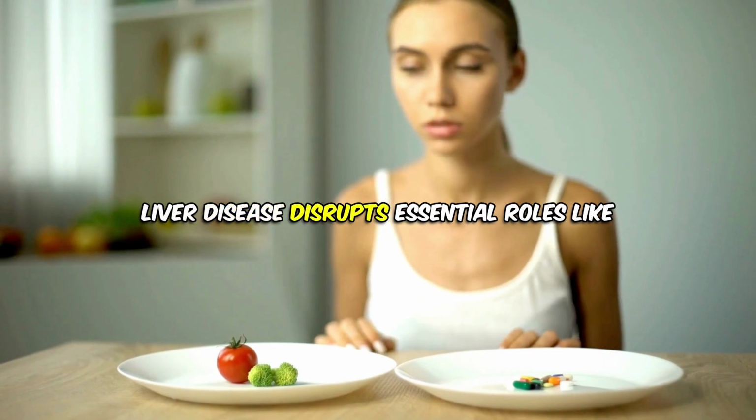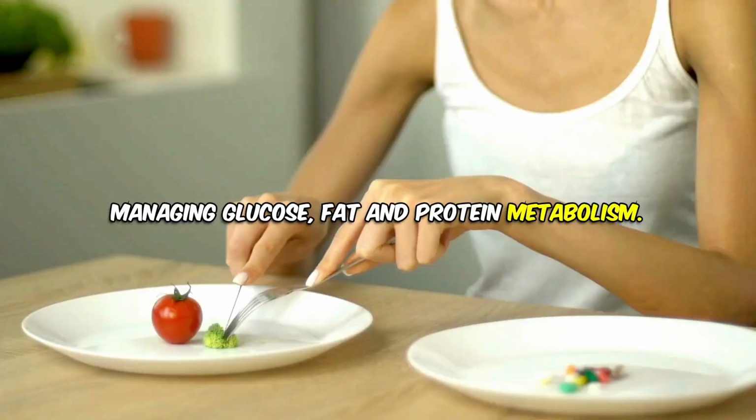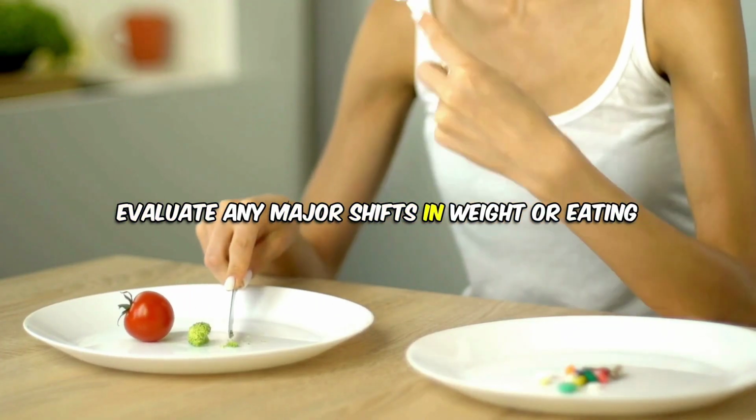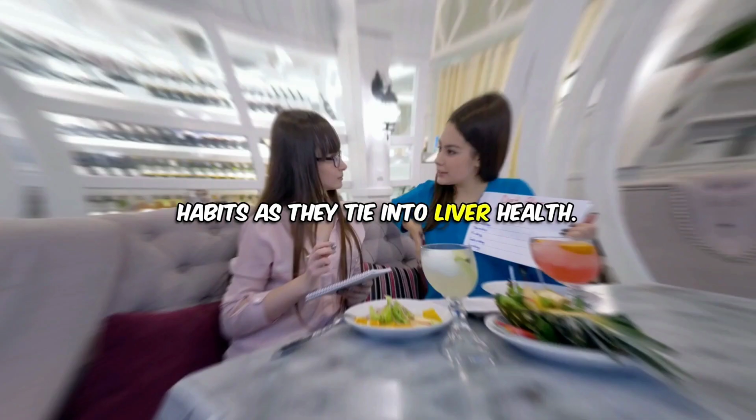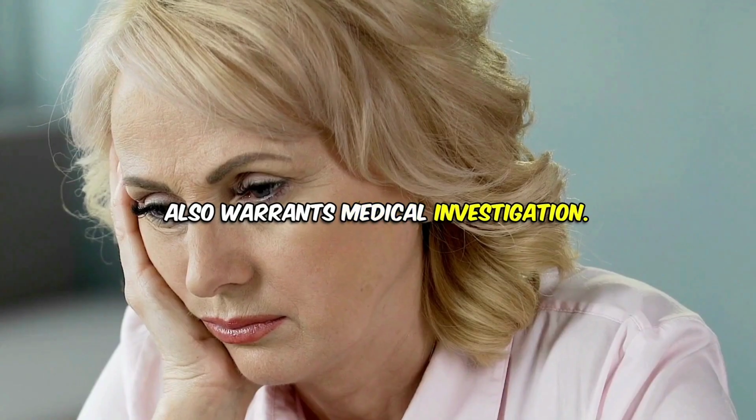Liver disease disrupts essential roles like managing glucose, fat, and protein metabolism. Evaluate any major shifts in weight or eating habits as they tie into liver health. Gradually losing weight without trying also warrants medical investigation.